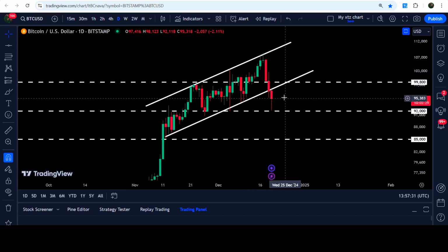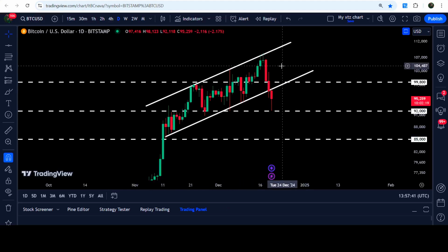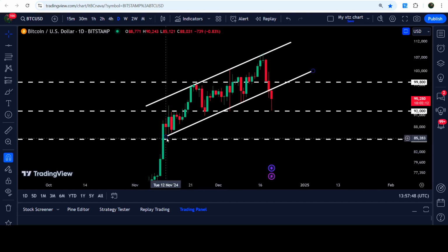The price may retest the previous support of the channel as a resistance. And after another rejection, the price may hit the target for the breakdown from this channel. That target is, by the way, here at the bottom of the channel, approximately at $85,000. And over there, we also have another support. Here, by the way, we found the support on 12th of November 2024.